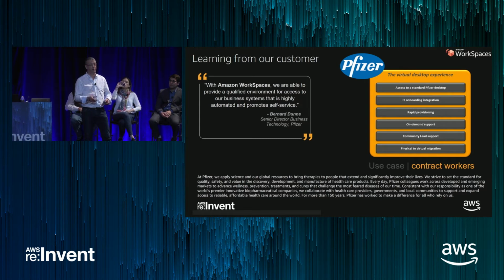Once you have an Active Directory account and you're set up in our system, we can provision a VM for you and get you access onto our systems once your manager approves the request. That's how quick we can do it. Imagine how long it took us before, when dealing with companies, to do something like that. It's gone from weeks and months to a matter of hours. The other piece too is on-demand support.